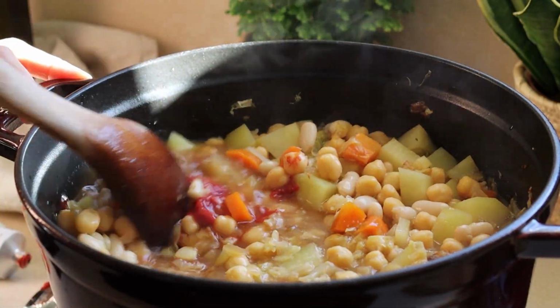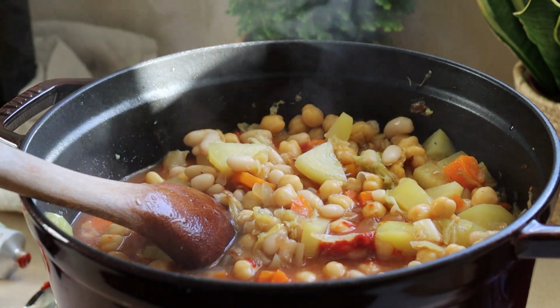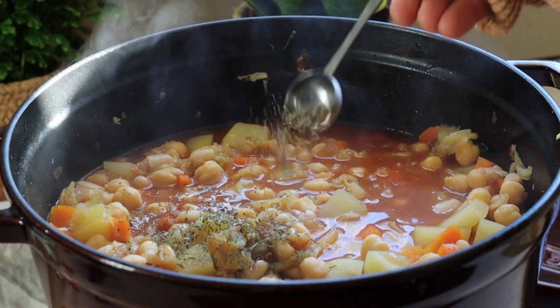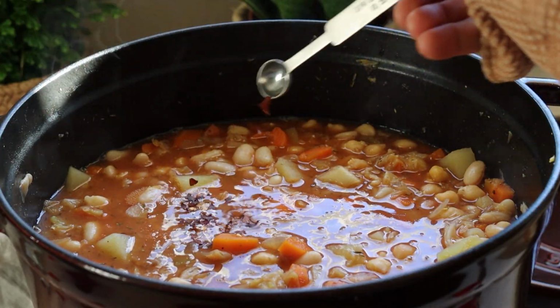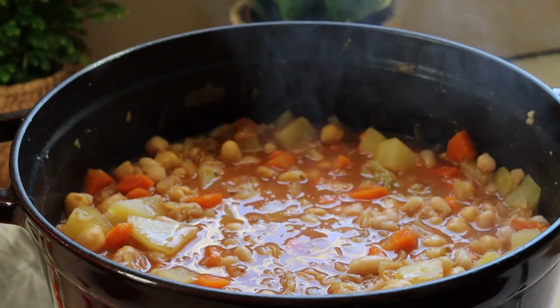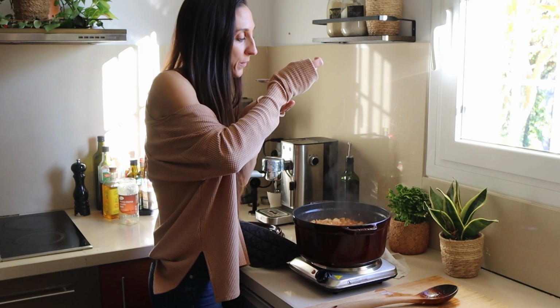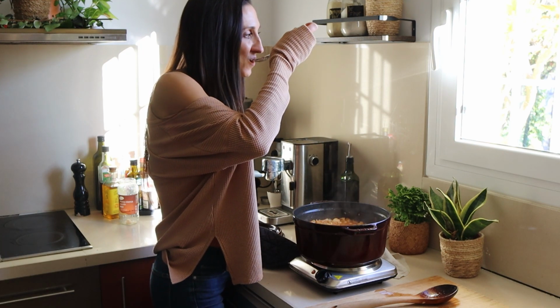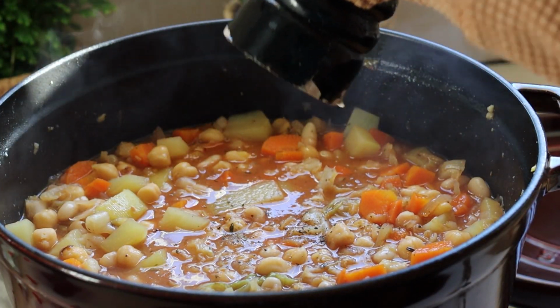This doesn't make the soup taste tomatoey, it just provides acidity, which gives it a nice flavor. Then for herbs, here I just add some dried thyme. And I also add a very small pinch of crushed red pepper, which balances out the slight sweetness of the cabbage. Then we just cover it and let it cook until the potatoes are done. And then just be sure to give it a taste and make sure it doesn't need more salt or herbs. Here I just decided to add some black pepper.